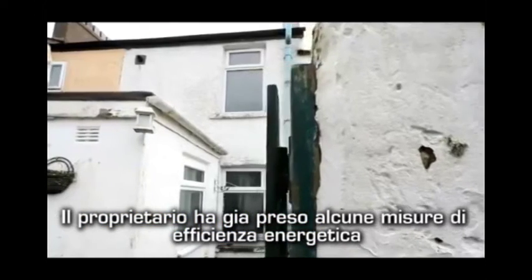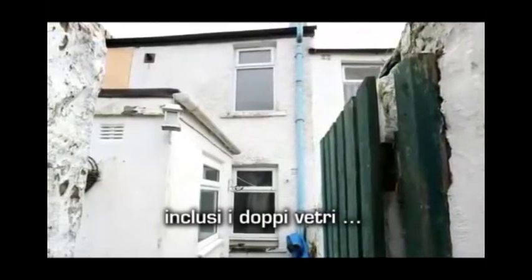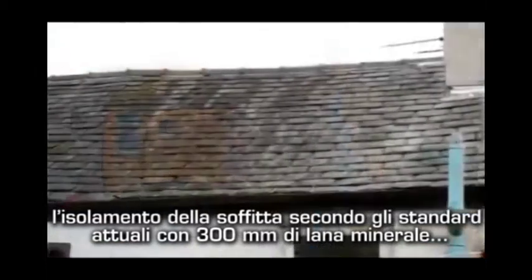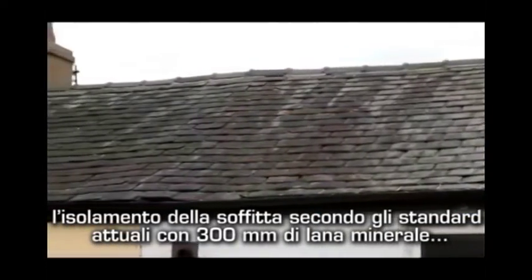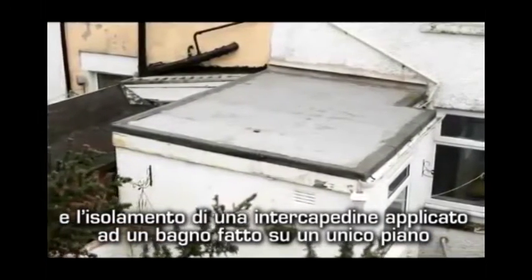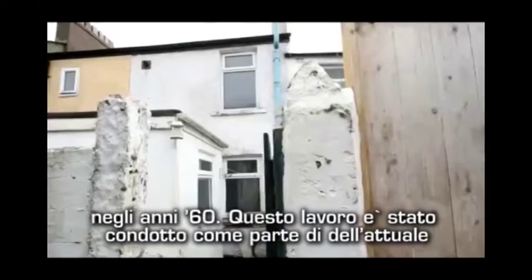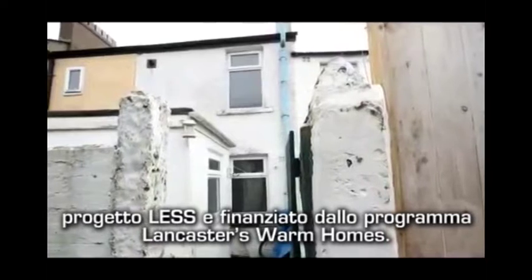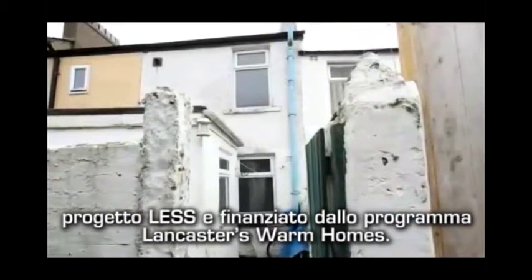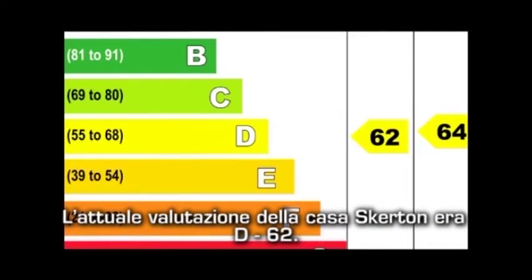The house owner has already taken a number of energy efficiency measures, including fitting double glazing, insulating the loft to current standards with 300 mm of mineral wool insulation, and applying cavity wall insulation to a single-storey bathroom extension built in the 1960s. This work was carried out as part of the current Less project and funded by Lancaster's Warm Homes Insulation Scheme. The current rating of the Skirton house was D62.